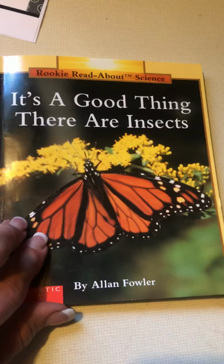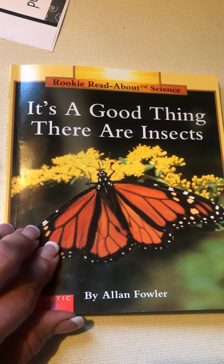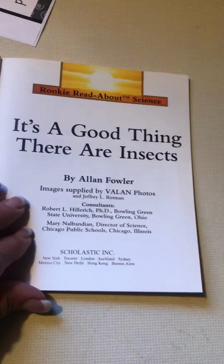Kindergartners, we're going to talk about insects. So I found a book that has some fun things about insects. We're going to read It's a Good Thing There Are Insects by Alan Fowler.